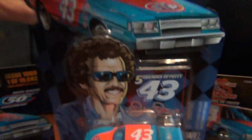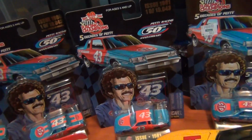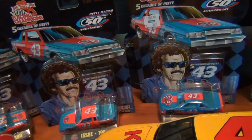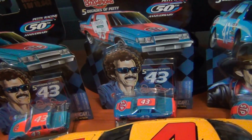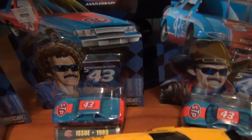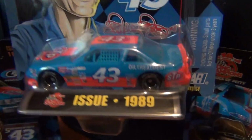Because a few of the GM cars shared the same body shapes, like the Camaro and the Pontiac Firebird, and a few others as well, like the Chevy Chevelle, a couple of years of the Chevelle, and I think the Oldsmobile 442 or something. I could be wrong, I'm probably jabbering on a bit, everyone, but I hope that made sense to you all. And then a couple of newer ones here, the 1989 Pontiac.